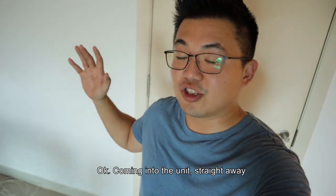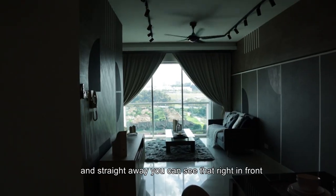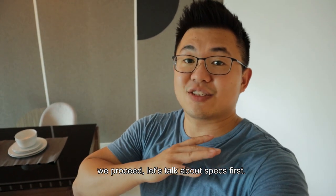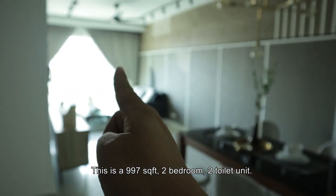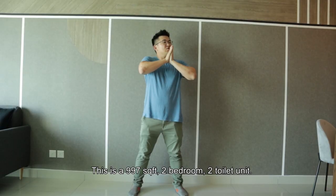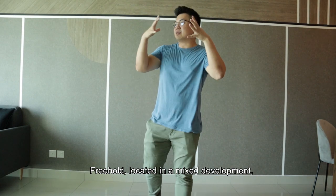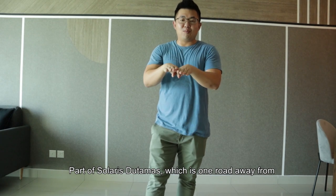Okay, coming into the unit straight away, you will see living, dining. And straight away, you can see that right in front of you. Amazing architecture. But before we proceed, let's talk about specs first. This is a 997 square feet, 2 bedroom, 2 toilet unit, freehold, located in a mixed development part of Solaris Dutamas, which is 1 road away from Mont Kiara.